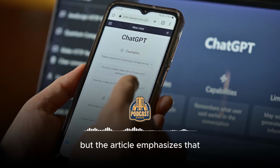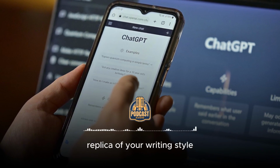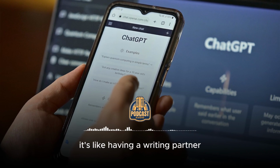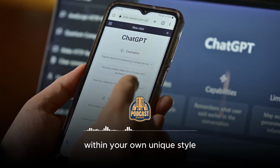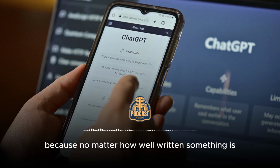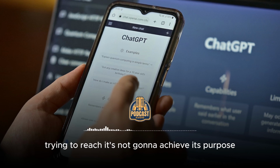Right. But the article emphasizes that the goal isn't to create a perfect replica of your writing style. It's more about using AI as a tool for enhancing and refining your own voice. Got it. So it's like having a writing partner that can help you push your boundaries and explore new possibilities within your own unique style. Exactly. And this brings us to another crucial aspect of effective writing, understanding your audience. Because no matter how well written something is, if it doesn't resonate with the people you're trying to reach, it's not going to achieve its purpose.